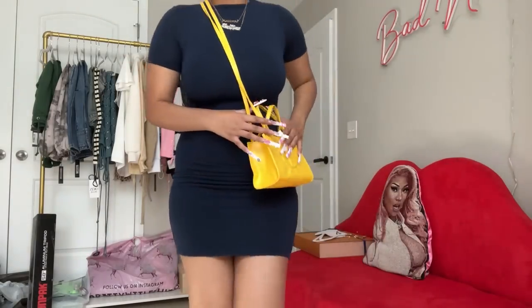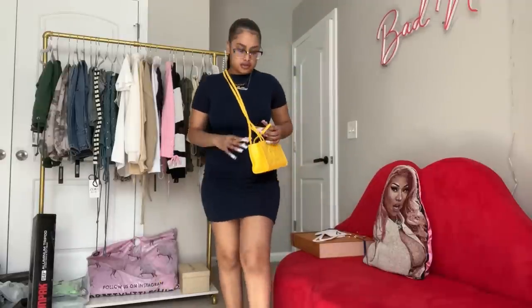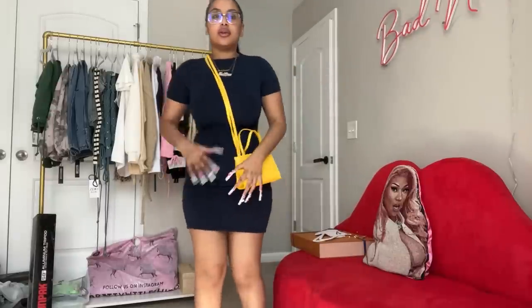And then I got these dunks on. Oh shit, these are the Michigan dunks. I've actually never worn them, so I was like, why not? So then I just added the yellow bag, like I said. Matchy chill fit. It looks all right. I just didn't want to wear some type of dress, but this should do.